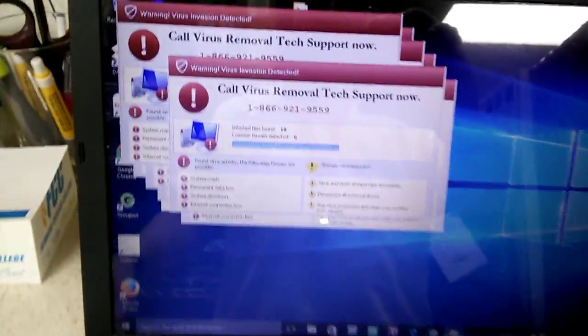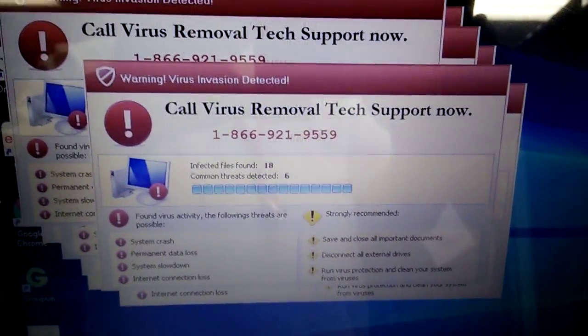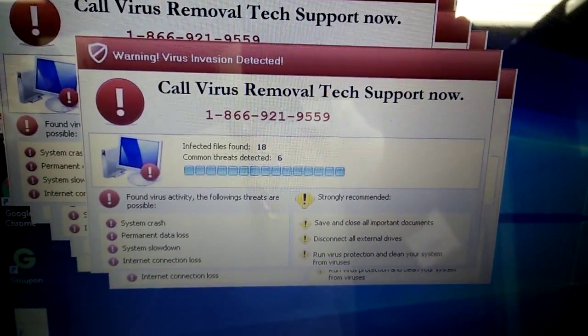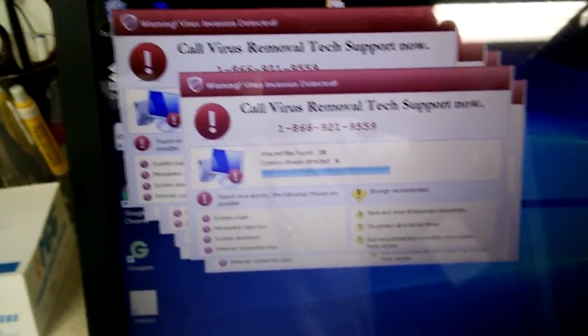And we got a huge pop-up up here. And you might be familiar with these. It could come in different colors and different shapes, but pretty much it winds up being the same thing. Malware. Call this number. You can't get rid of this on your screen. It just drives you crazy.